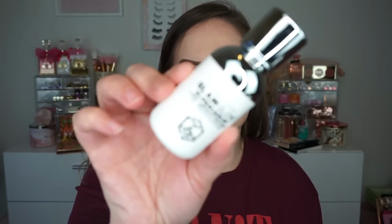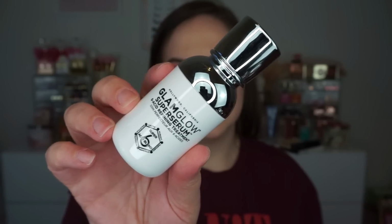One more product from Glamglow. It is the Super Serum 6-Acid Refining Treatment. Very excited about this because this one's actually good for, I believe, pores and fine lines. If I'm not mistaken, I'll have to read up on it more. So happy to get so much from Glamglow.